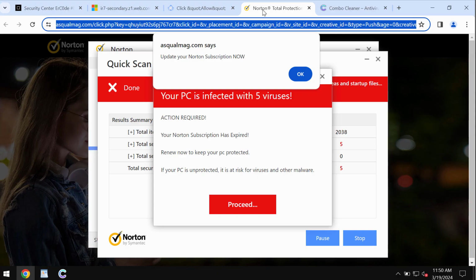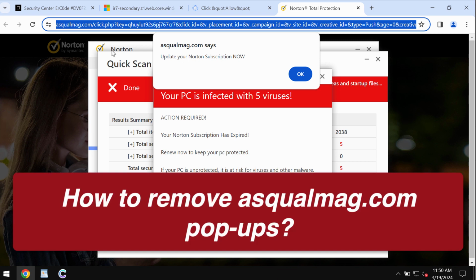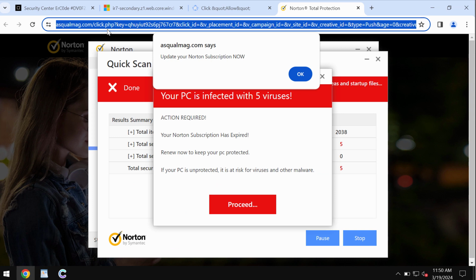My video guide will provide you with help to remove the online scam related to the site sqlmag.com. sqlmag.com is a dangerous site. It may attack Google Chrome and it may affect other browsers.